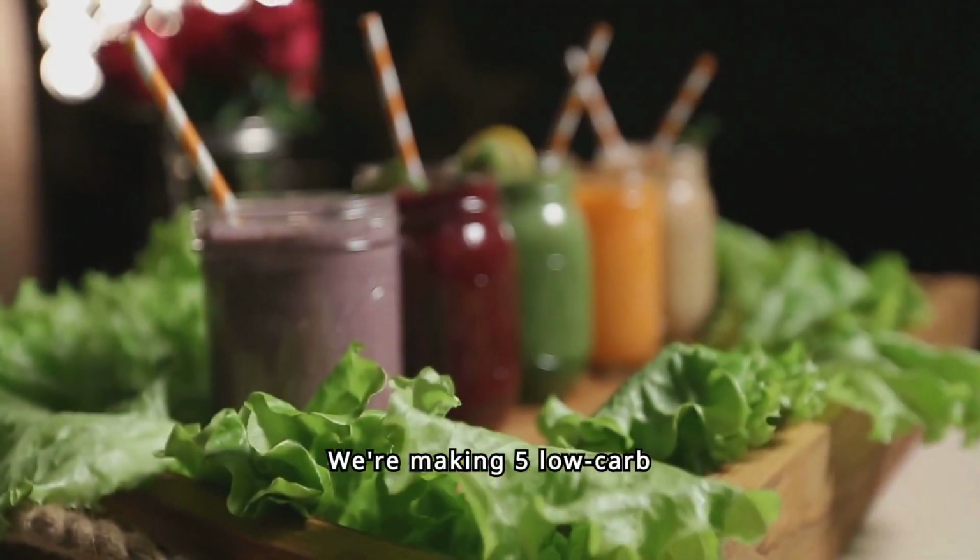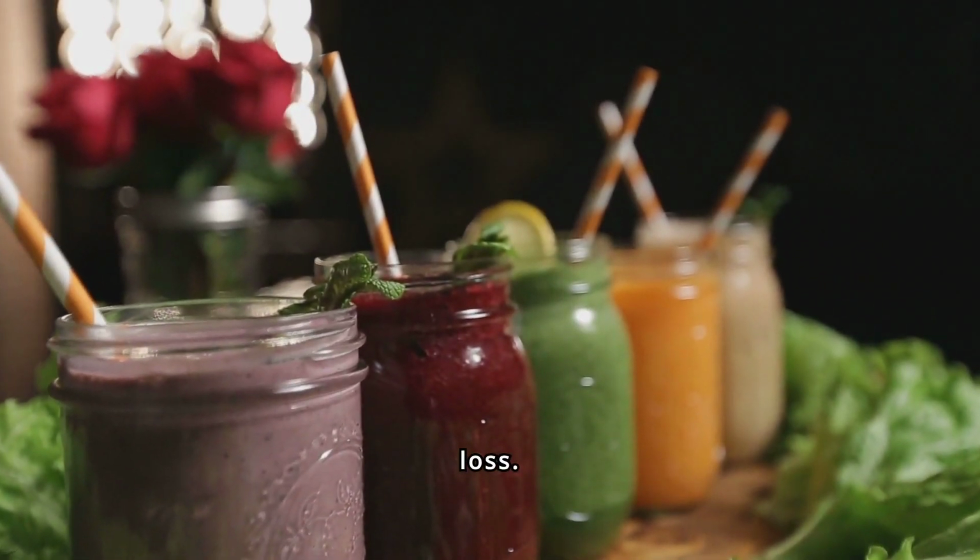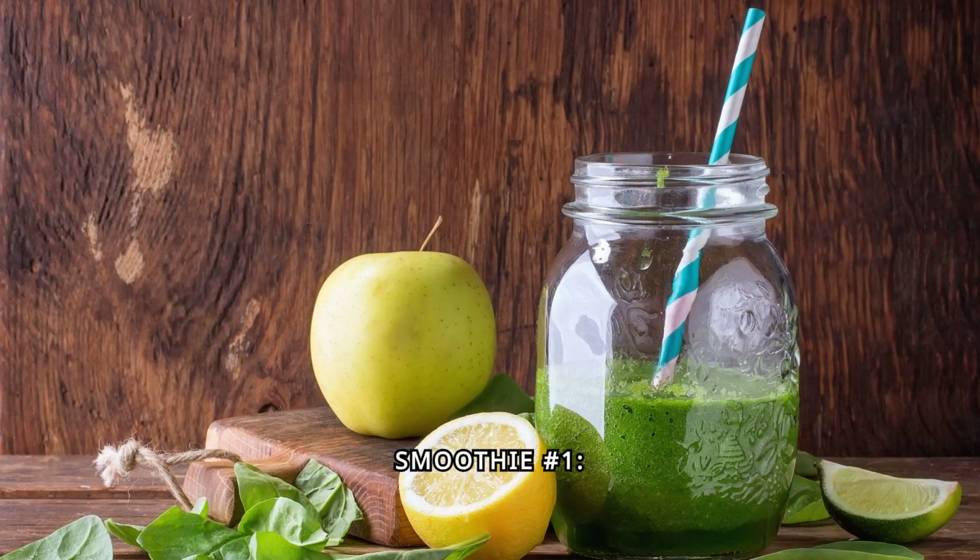Today, I got something special for all of you who are looking to shed some pounds quickly. We're making 5 low-carb smoothies that are not only tasty but also perfect for rapid weight loss. Let's dive right in.